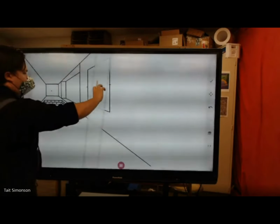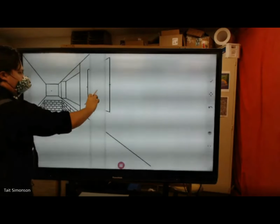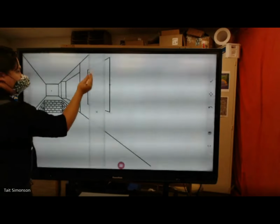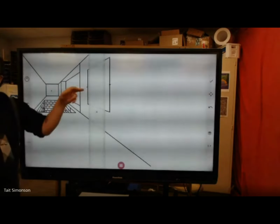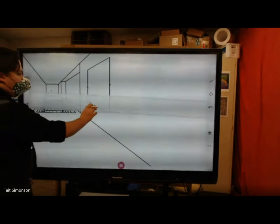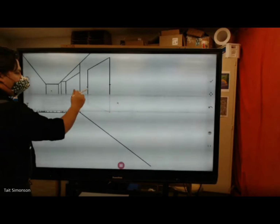What I could do if I wanted to really be sure is I could just, of course, just measure it. So I'm going to say 1, 2, 3, 4, 5, 6, 7. That was 7, 7.5. Wow, it was really close. Okay, so I've got the midpoints. I'm going to mark them off. And then all I'm going to do is I'm going to find the midpoint from vertical to vertical. So if I've got 1, 2, 3, 4, 5, I've got 5 there.